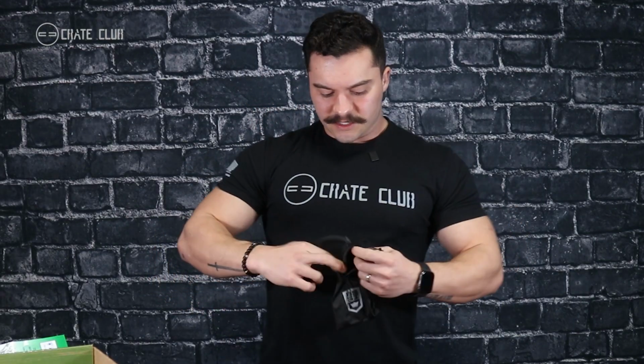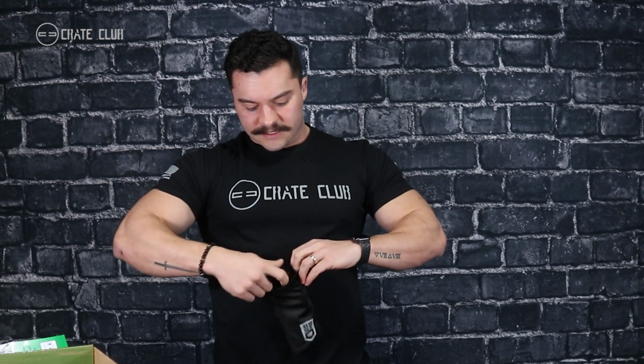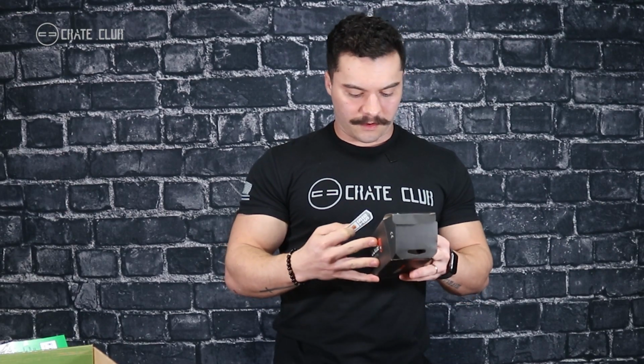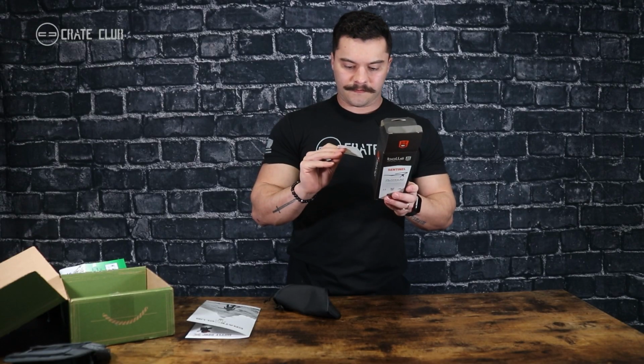It's ballistic, which means it's shatterproof. It's going to protect your eyes. I highly, highly, highly recommend using this anytime that you are in a potentially dangerous scenario. It comes with a sticker too, for all you people out there that like stickers. What BSSI stands for, we'll never know. Bali, safety, and then SI.